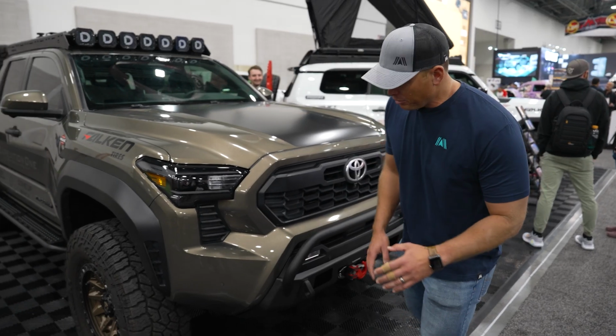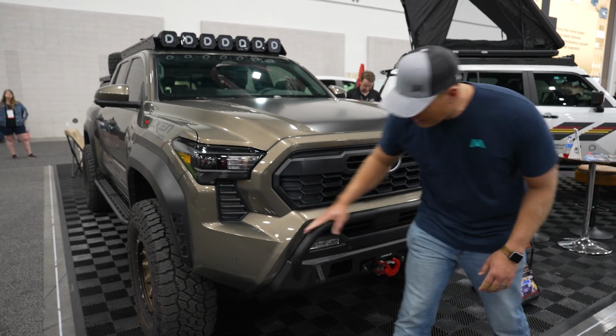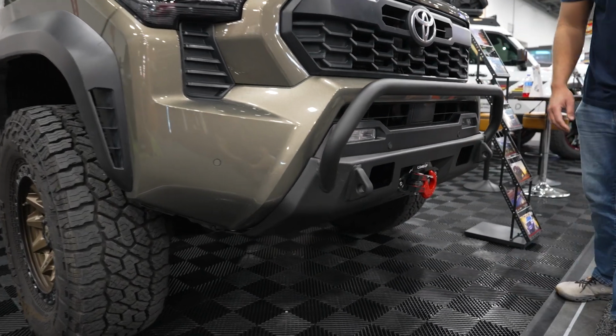We're in the Expedition One booth with the Tacoma. That is a really cool front bumper. You have the integrated bull bar, and you don't have to chop the body at all. That just is bolt on. You got a Warn winch. It looks like a Comp Warn winch. And then in the back, the rack is really cool.